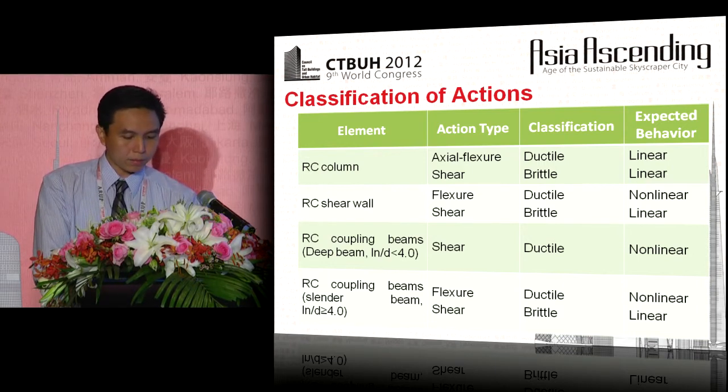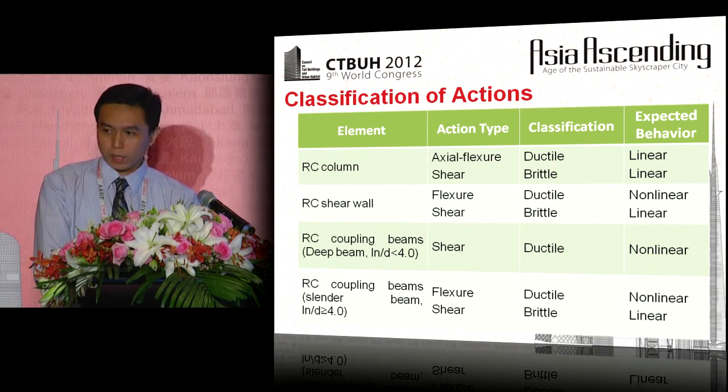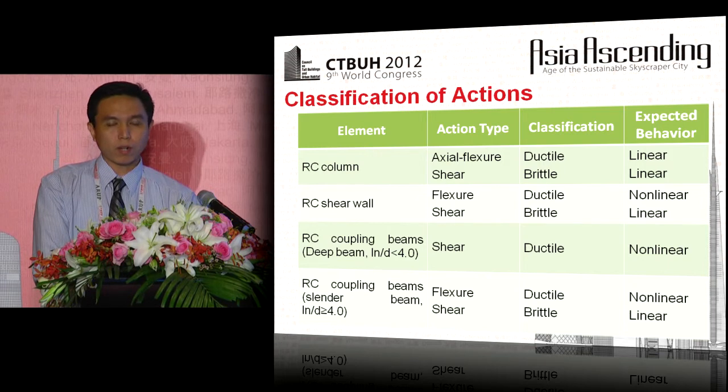For RC coupling beams, for deep coupling beams with span over depth ratio less than 4, we model ductile behavior in the shear action, and we also allow yielding in these coupling beams. For the slender coupling beams with L over D greater than 4, we also consider ductile behavior for the flexure response, but for the shear, we consider it as brittle and we model a linear response.